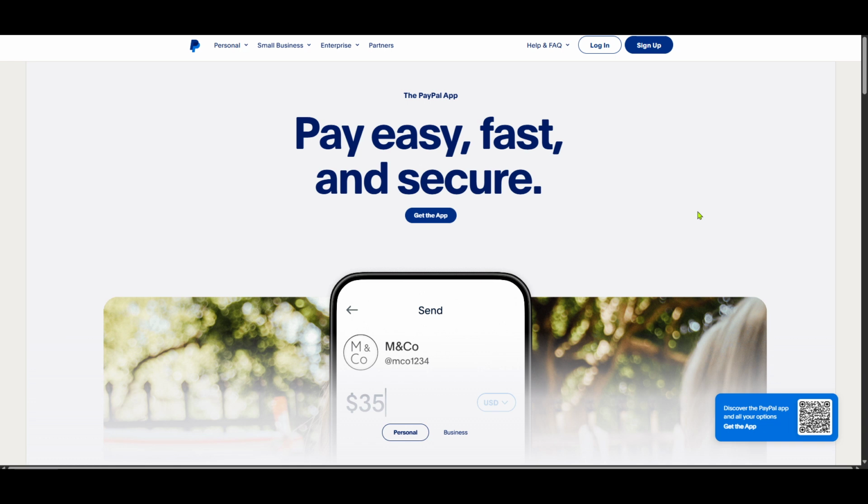First, you'll need to go to your PayPal account. Open your web browser and type in paypal.com, which will take you to the PayPal homepage. Make sure the URL is correct to avoid any phishing scams, as online security is critical. Once you're on the site, you'll find an option to log in at the top right corner of the page. This is your first step to accessing your account details.